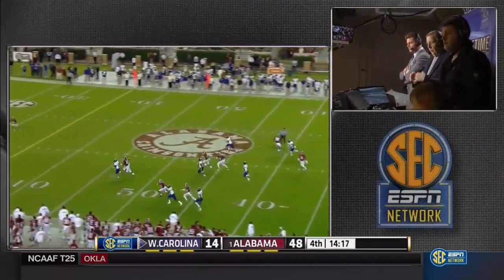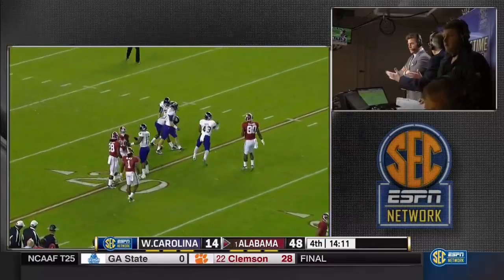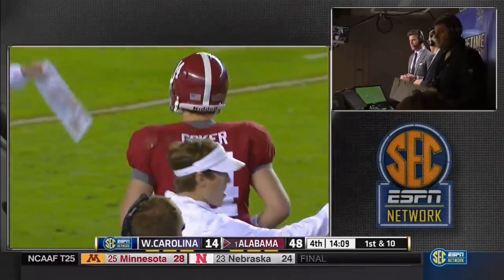It'll be booted away. Parker Barano back to watch it. He'll stay away from it. So will Chris Black. And it's down by the Catamounts at the 18-yard line. That's where Alabama will be starting 1st and 10.